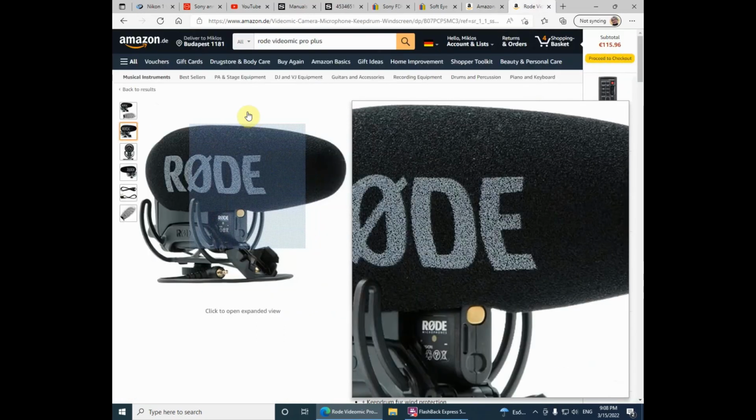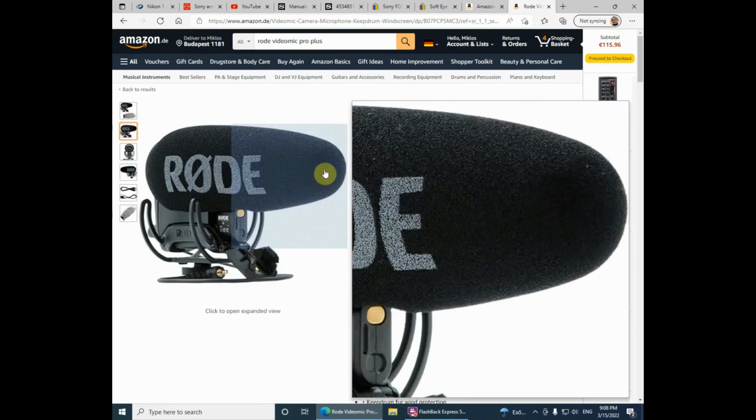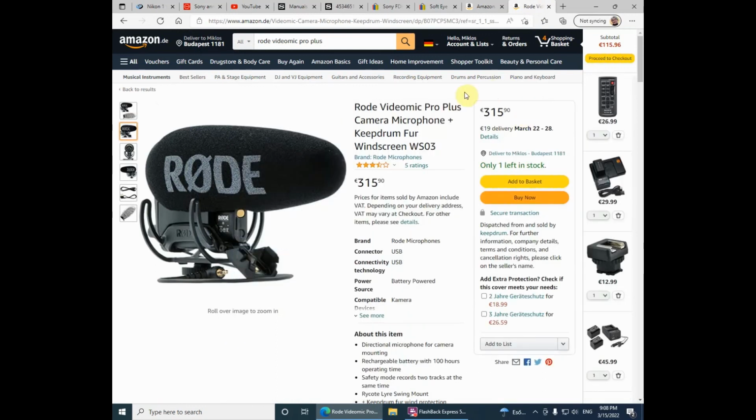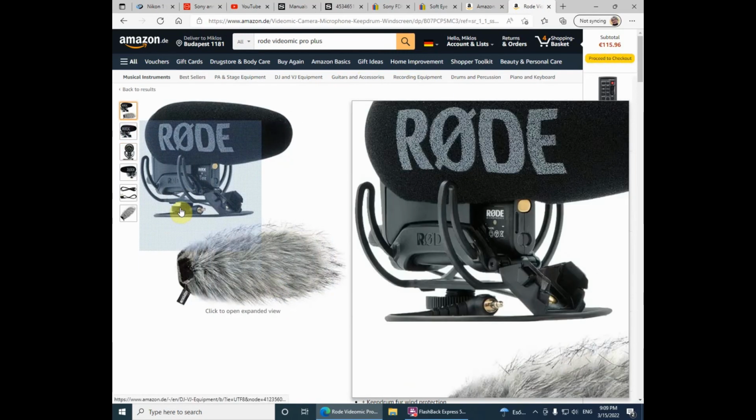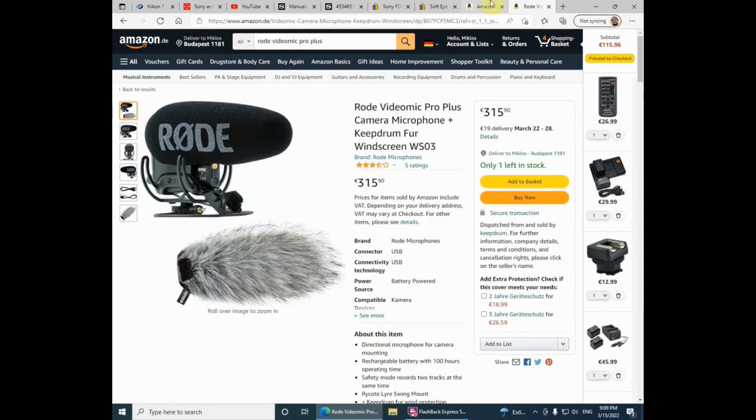This is my microphone which I've been using for a couple of years. This is the Rode VideoMic Pro Plus with this dead cat. I think that requires this accessory because I'm pretty sure it won't fit into this small compartment there.